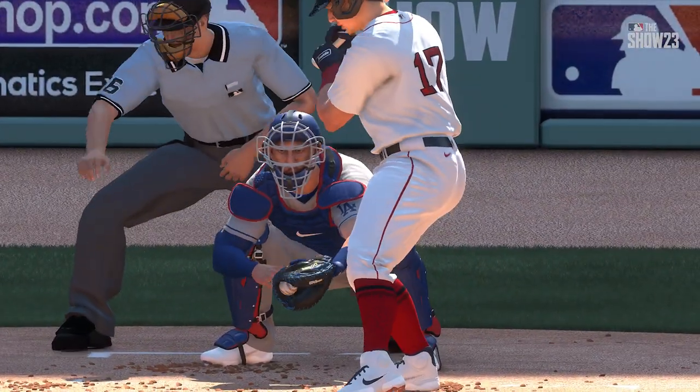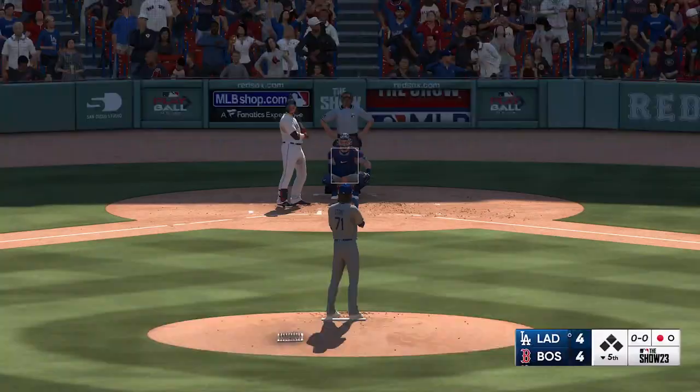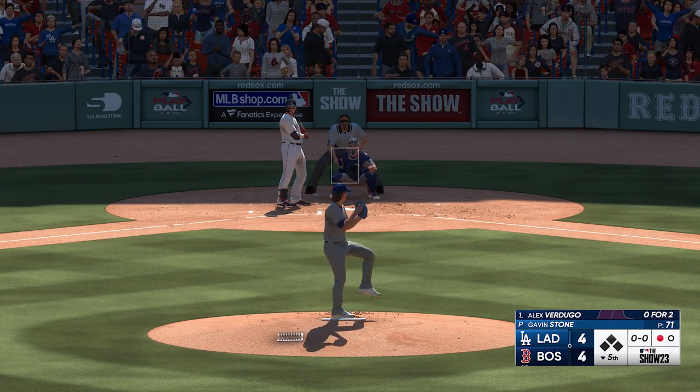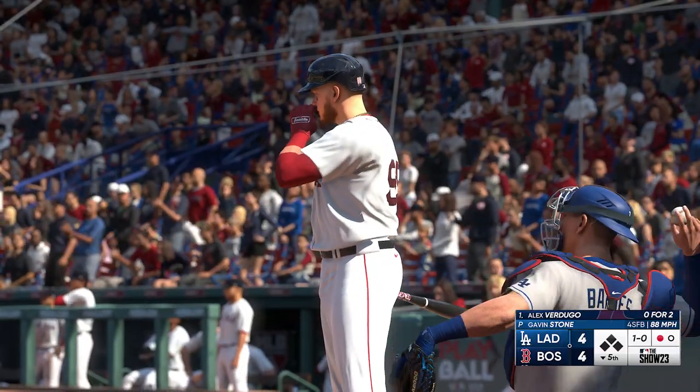Not quite in the strike zone, but he found a spot that the umpire is going to, at least for now, allow him to get that call. So hitters are going to have to make an adjustment, but pitchers are going to learn from those things and really try to exploit them if they can.